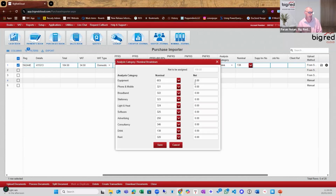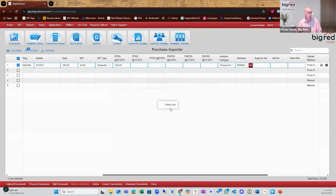So I can actually say, let's say it was drink of 100, and let's say equipment of the balance. I've hit page down there. Hopefully you all know the page down shortcut, which is a shortcut for allocate the remainder. If I don't hit page down, I can double click with my mouse. So there's a bonus tip for today. When you put in the 100 and double click, it knows there's 50 left to be allocated. So what that's now doing is a multiple split across those two nominal codes.